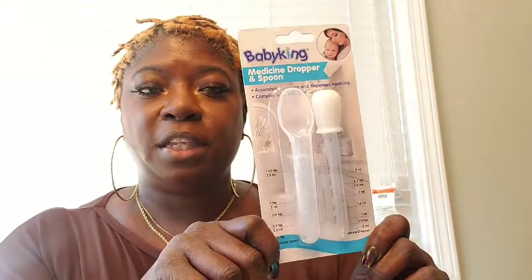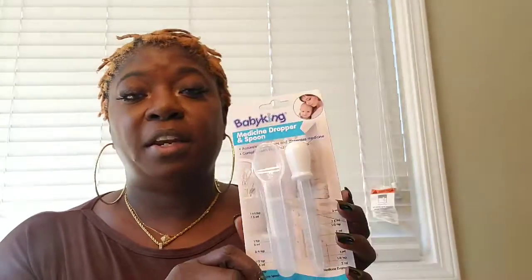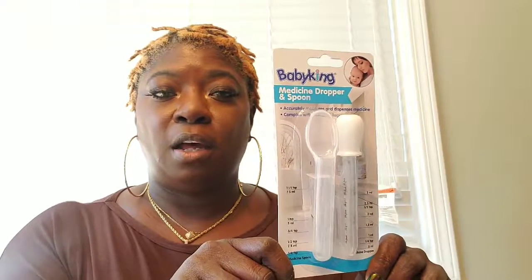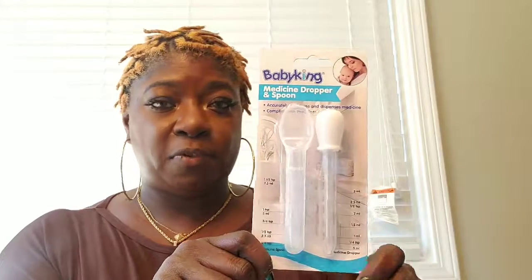I got one of these for my great niece, just so she can have. It is a medicine dropper and spoon. Right now, my great niece has an upper respiratory infection and an earache. I watch them a lot, my great niece and great nephew, and I like to have things on hand. I like to have everything they need when they come over here.